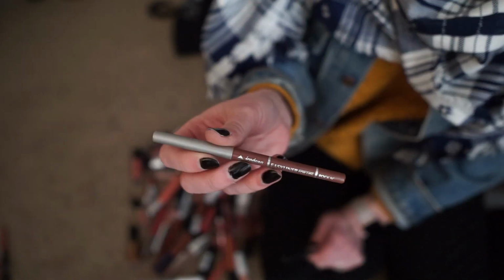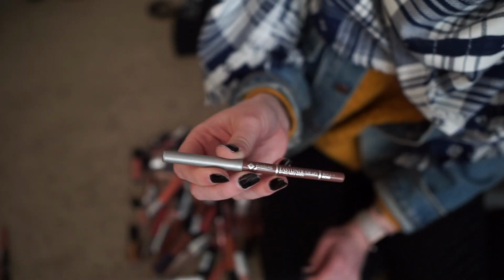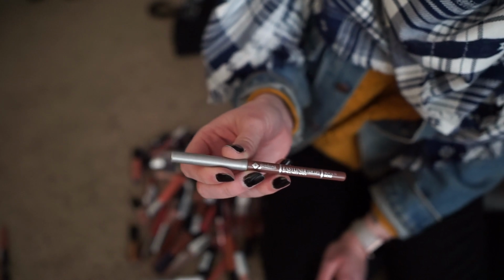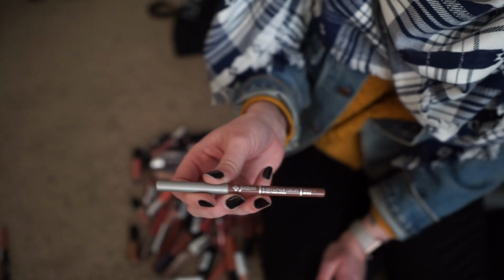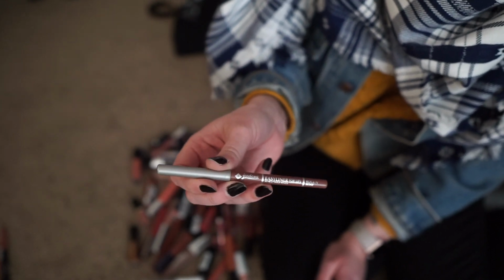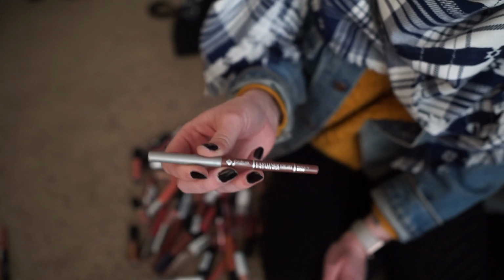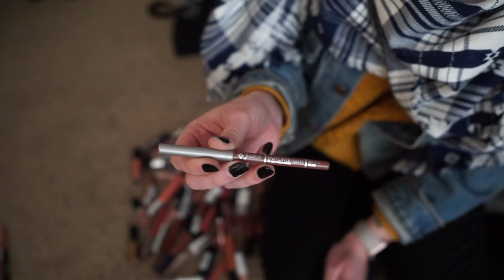Keeping this for sure. This one's from Jordana, and it's the Easy Liner in the shade Rockin' Rose, and I feel like this had a bit of popularity on YouTube back in the day, and I get it. I love this stuff. It's a nice cool tone color. I feel like all my other lip shades are a little bit warmer, but this one's nice and cool, and it's a nice mauve-y color, so I'm definitely keeping this.